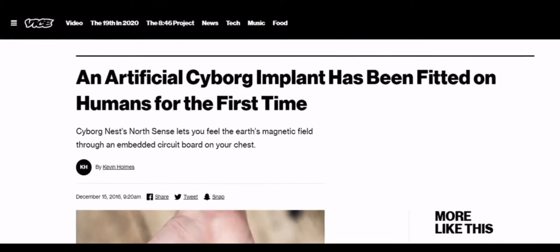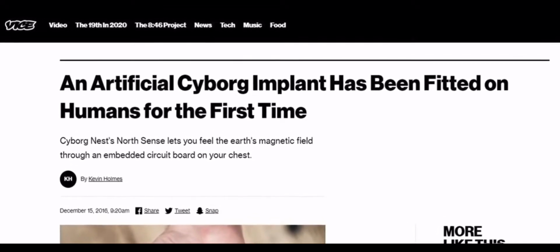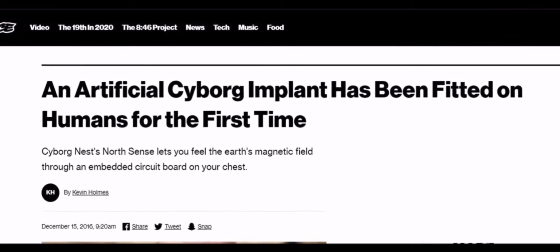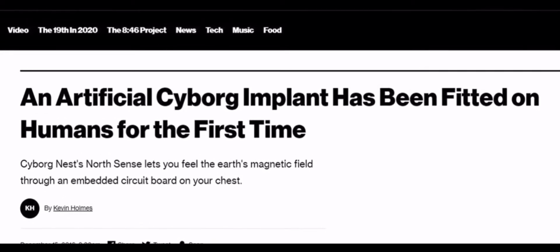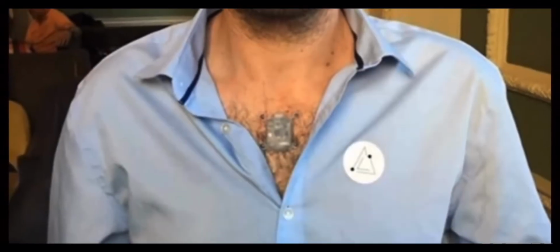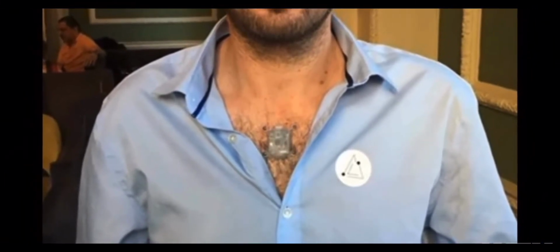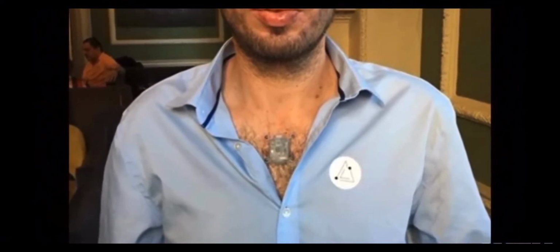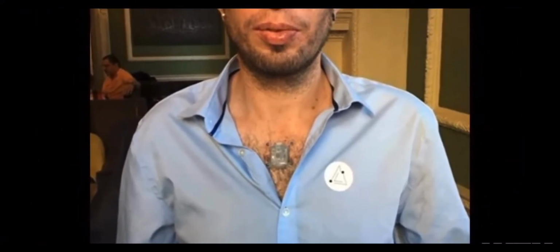In 2016, Vice put out an article entitled, "An artificial cyborg implant has been fitted on humans for the first time. Cyborg Nest North Sense lets you feel the Earth's magnetic field through an embedded circuit board on your chest." Which is stupid. This is actually a piercing with two rods that go into the chest. Then they attach a micro vibrator to the rods in the shape of a microchip. So when you are facing north, it vibrates to let you know.